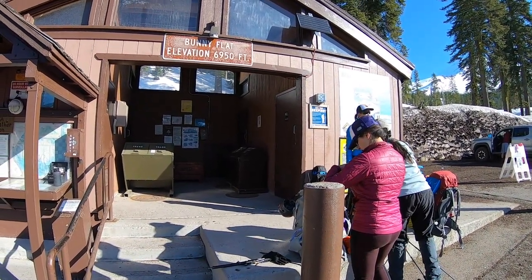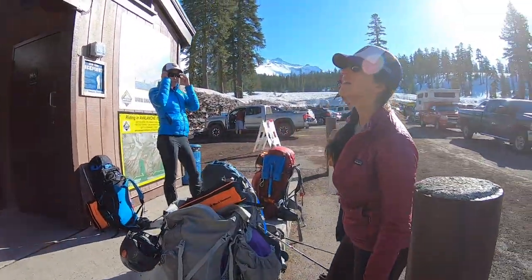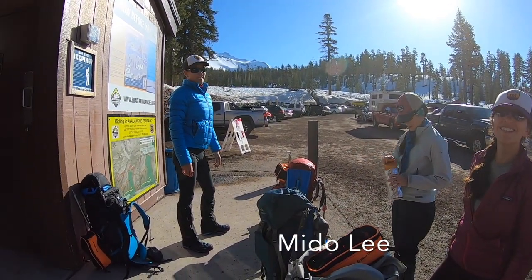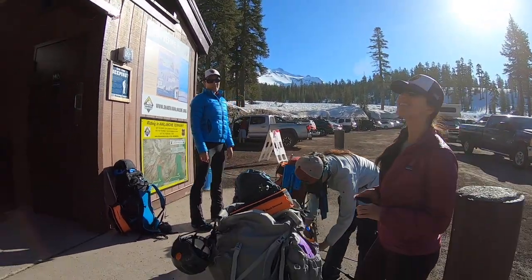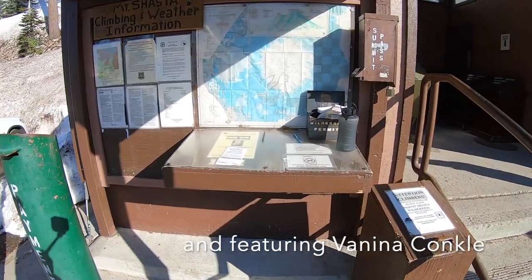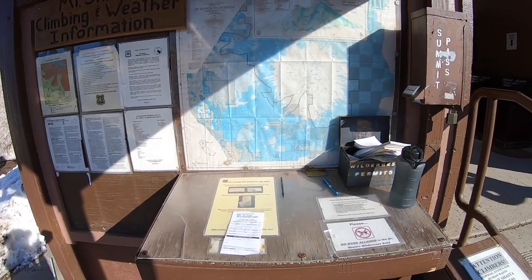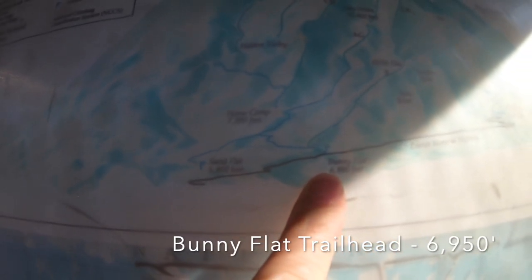Got the Bunny Flat Trailhead. Just have to climb up Shasta. Got Robin, Mito, Sonia, and myself. Don't forget to fill out your wilderness permit and your summit pass. Taken.